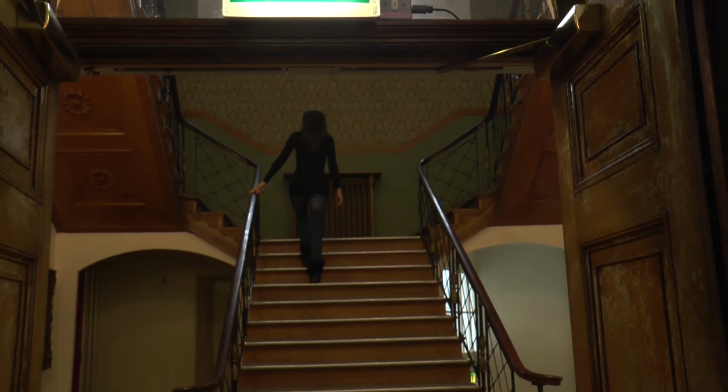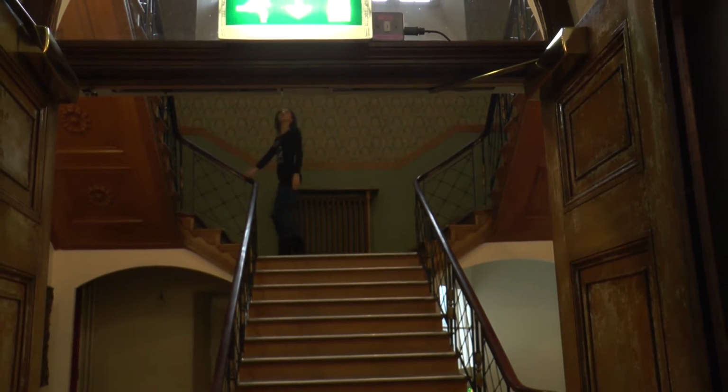But I wanted to find out some of the hall's inside secrets, and luckily, tour guide Kath George was available to give me just that. Hi, so I'm here with Kath George, who is the tour guide here. What was the purpose of this building? Why was it first built?